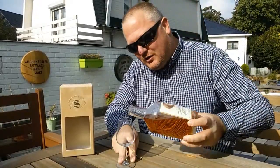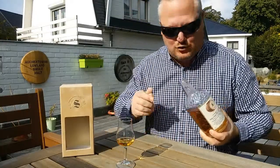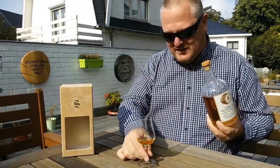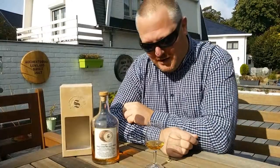It's also a bit weird to think that this whiskey was distilled when I was a wee lad of 8 years old. I wasn't even thinking about whiskey or girls or careers or a home or whatever. I did have some Star Wars toys though. But anyway, back to that, that's my other big passion, as you probably know. But back to the whiskey at hand.